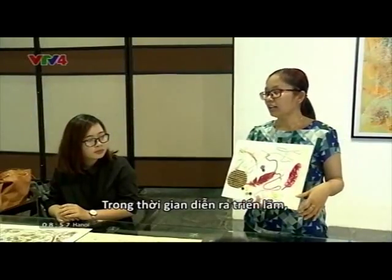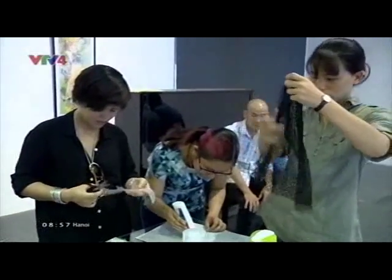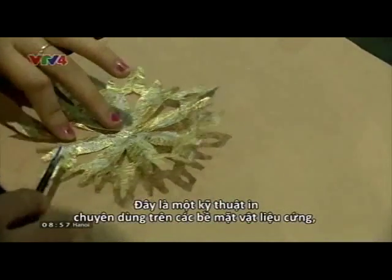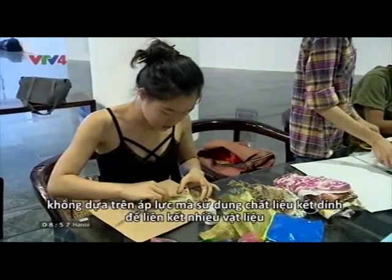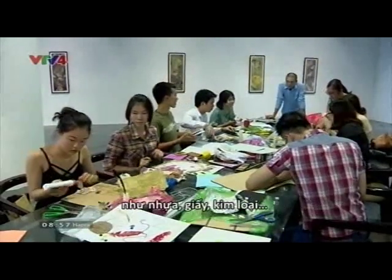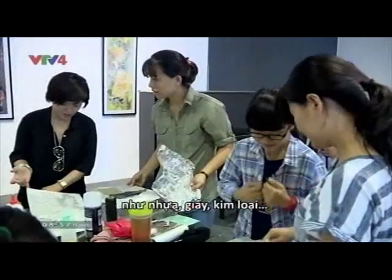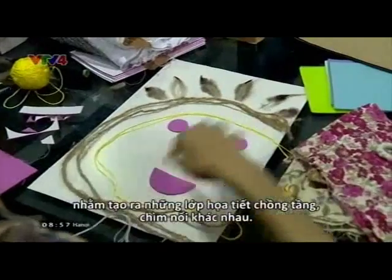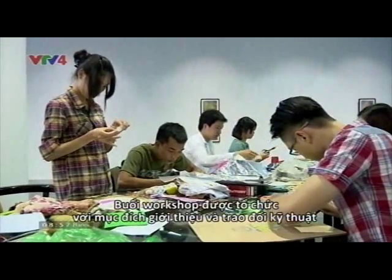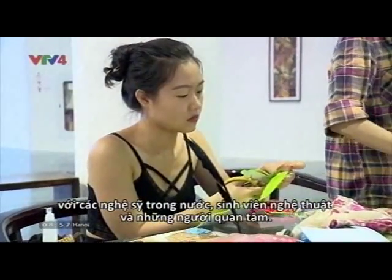During the exhibition, Quynh also conducted a workshop introducing colograph. This is a specialized printing technique on the surface of solid material, not based on the pressure, but using adhesive material to link multiple types of materials such as plastic, paper, metal, to create layers of pattern. The workshop aimed to introduce and exchange techniques with local artists, art students, and interested people.